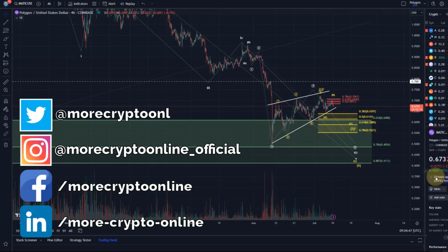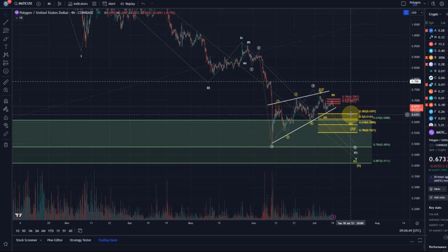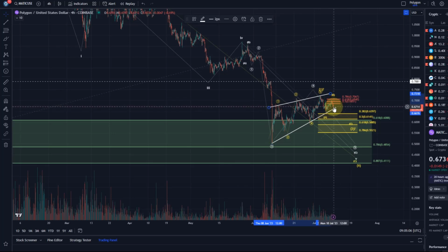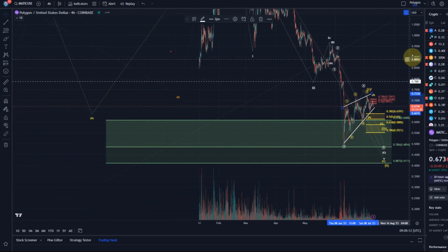On the MATIC chart, we see again a little bit of a reaction, a little bit of selling pressure today, but nothing major. Price seems frozen. It hasn't really left this ascending wedge pattern yet. We talked about that. You can actually move the trend line a little bit to have more touch points. Either way, it's moving in some kind of a range, in an ascending wedge pattern, which typically would break to the downside. We're going to take a look at that in a minute.